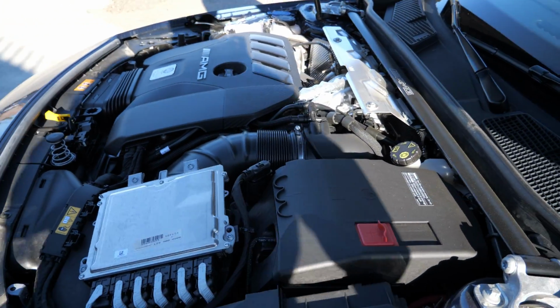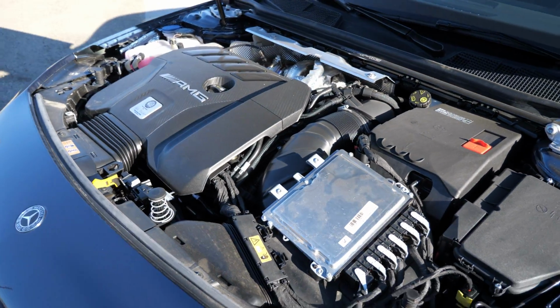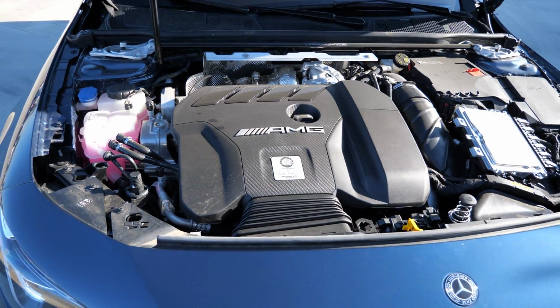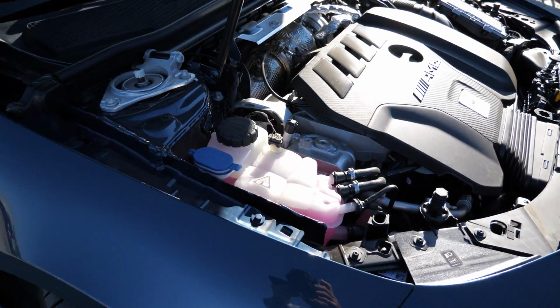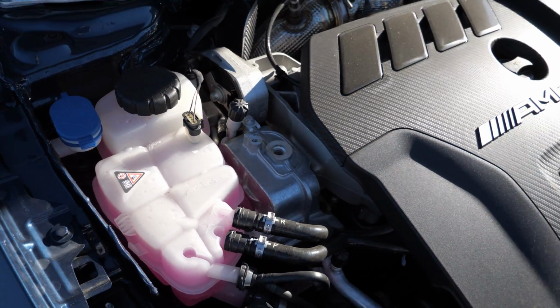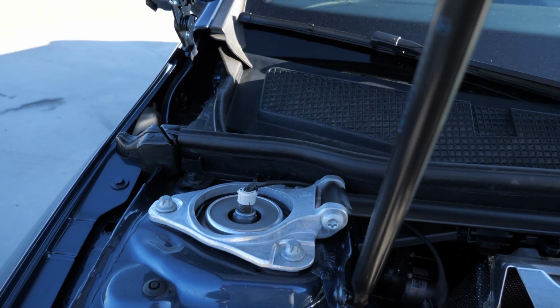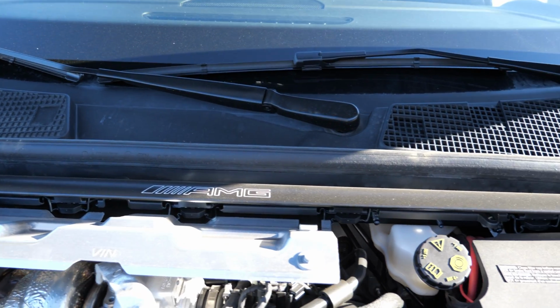Now I know there's the more powerful S version of this motor, but that car's not sold in the United States. The version in the CLA 45 has a 7,200 RPM redline, which is impressive for a forced induction engine, a 0 to 60 time of 4 seconds flat. It weighs almost 3,700 pounds. The engine is mated to an 8-speed double clutch transmission, and puts power to the ground using an all-wheel drive system.